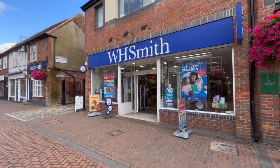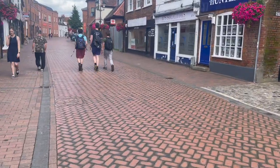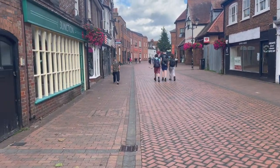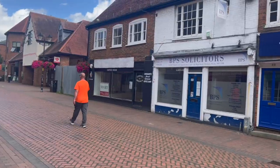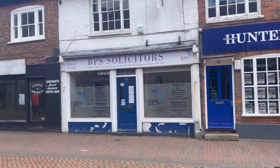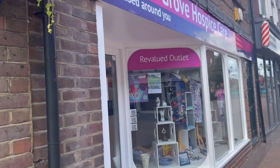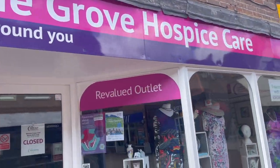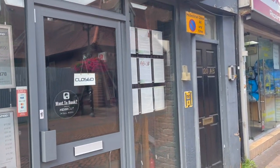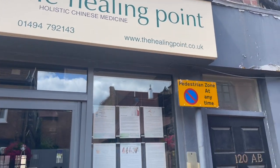I think I'm going to have to go into W.H. Smith to check out the local newspapers. And this is the high street leading up to Sainsbury's, as well as Waitrose, I believe. There's a solicitor's called BPS Solicitors and a Hunter's estate agent. I think this coffee place might have closed down. There is a Rennie Grove Hospice Care, another Mel's barbershop, so they do like to get their haircuts, and there's a Chinese herbal medicine called the Healing Point.